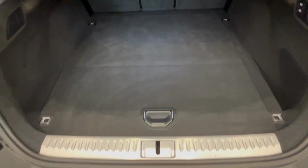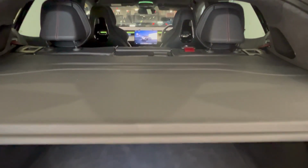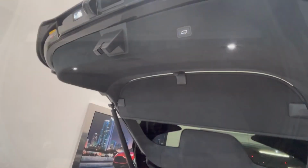All manual though, it's not electric. And that's about it. There's a speaker as well. I'm not sure why you need a speaker in the back, but anyway, let's move on. There you can see the interior of the Eletra. We'll be going there shortly. So let's close it up.